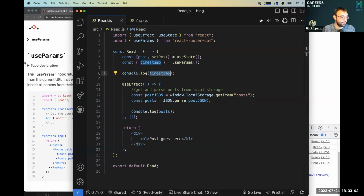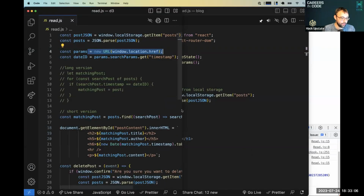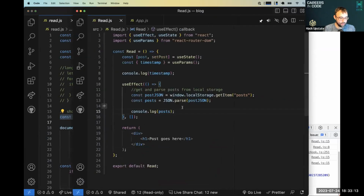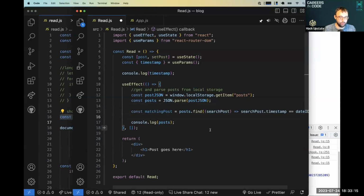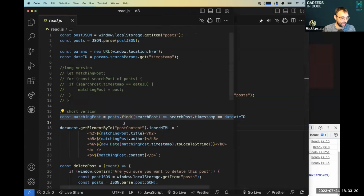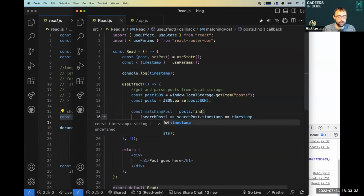Okay. Good news is we are over the hump for the hard part of this feature. What we have done is we already have code that finds the matching post for us. The only difference: I went over here and copied the short version that I had from my read.js, but we are still using search post and using the timestamp. The only difference is instead of calling it date ID, we called it timestamp in our new code.